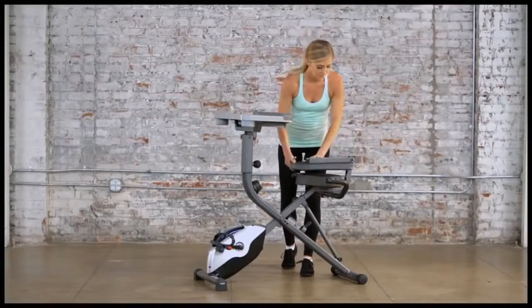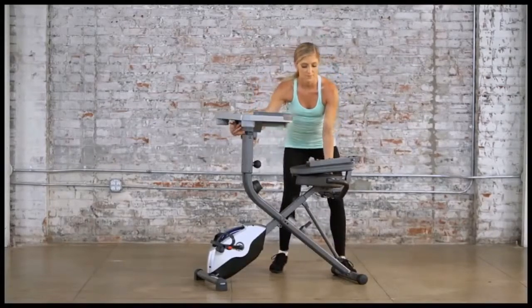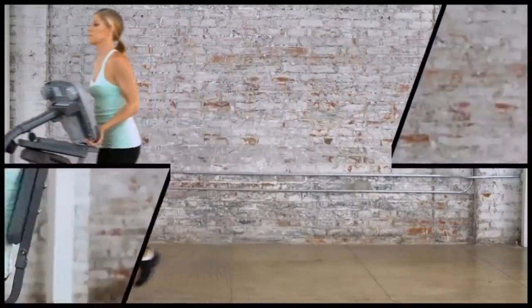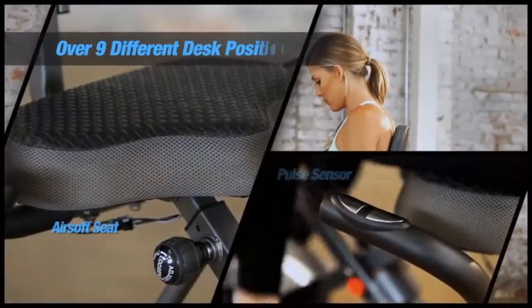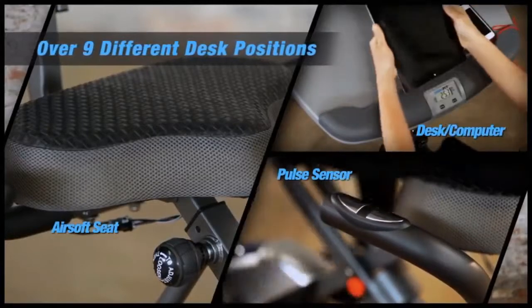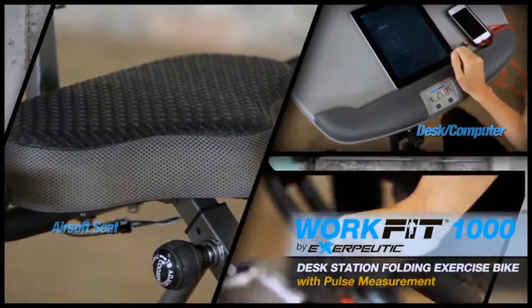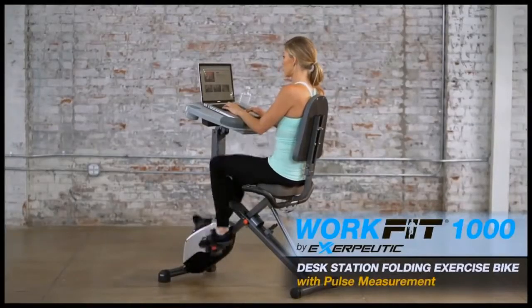When you're done, the WorkFit 1000's space-saving design can be folded and rolled away for easy storage. Never have to choose between work or your health again. Get a workout and stay productive with the Exerpeutic WorkFit 1000 Desk Station Folding Bike with Pulse Measurement.